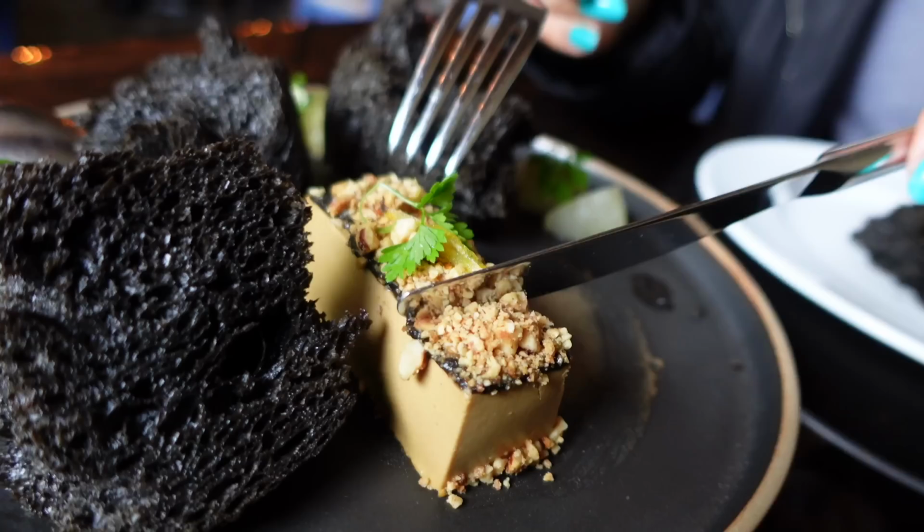For the next bite, gotta spread on that sea urchin. Cuts smooth like slightly melted butter. Mmm, so delicate. I'm not a big fan of uni, but I guess I'm gonna be a big fan of this.